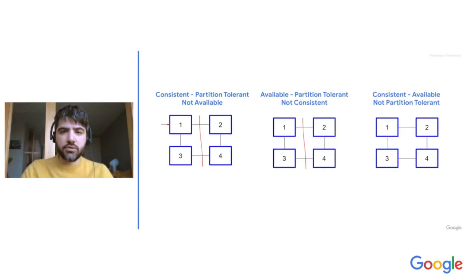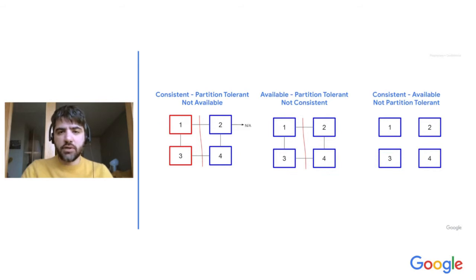Imagine I use a system to store my favorite color, and my favorite color changed from blue to red. I sent the update to node 1, which then sends the update to the other nodes. Coincidentally, there's a network partition between node 1 and 3, and 2 and 4, which means node 1 and 2 cannot communicate to node 2 and 4. So after the update, node 2 and 4 is still ignorant. Then I query node 2.